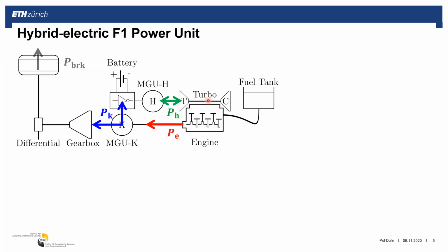Then we have very powerful friction brakes on the car in order to slow down before the corners because of the high speeds that we achieve. And the whole power is channeled through an 8-speed sequential gearbox. So we have gears 1 to 8, and the gearbox must be actuated by the driver with little levers on the steering wheel. So we cannot have a fully automated gearbox.